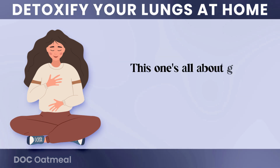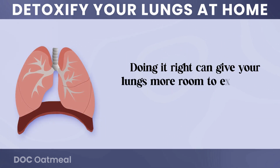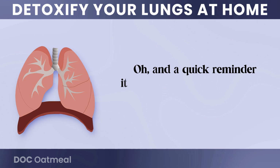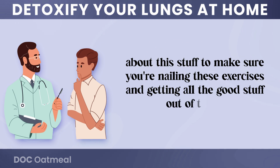This one's all about getting your diaphragm muscle into the action when you breathe. Doing it right can give your lungs more room to expand and make your diaphragm stronger. Oh, and a quick reminder, it's smart to chat with a doctor or someone who knows about this stuff to make sure you're nailing these exercises and getting all the good stuff out of them.